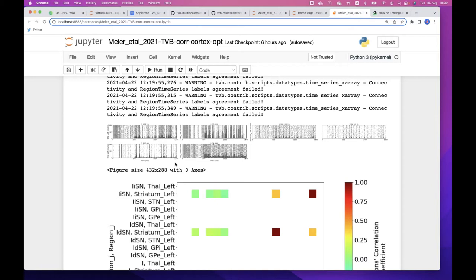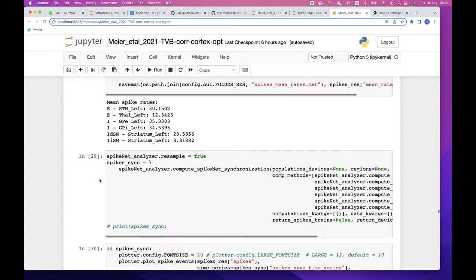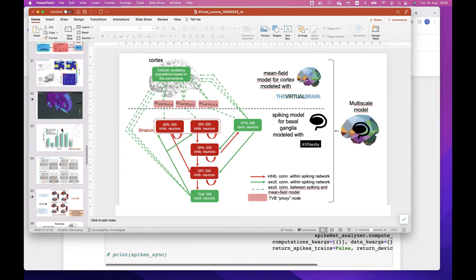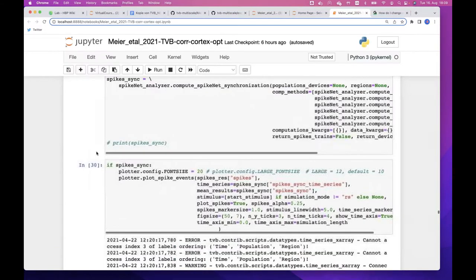Okay, so these are the average activities of GPe, GPi, STN, so all the regions we modeled in a higher detail. And you can see they're doing quite some stuff, even though this is a patient resting state, right? And it's plotted all of their state variables. And now we also have these spike graphs across again.